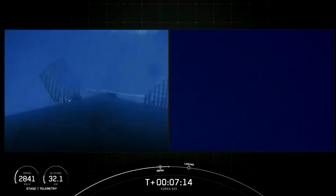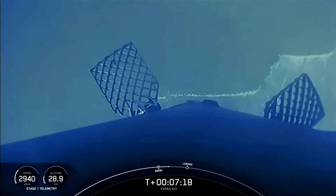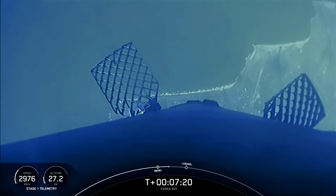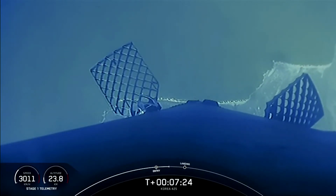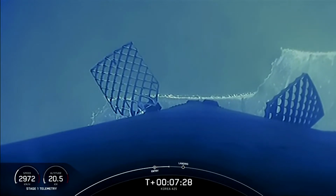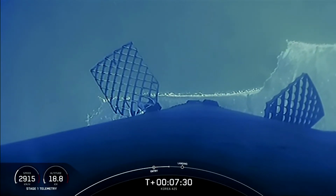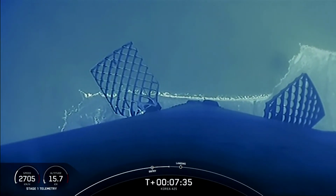Stage 1 entry burn shutdown. Confirmation of entry burn end. FTS has safed. The Merlins on board the first stage are optimized for sea level. These achieve about 190,000 pounds of thrust during both ascent and descent, while the MVAC engine is optimized to operate in space, producing 220,500 pounds of thrust in vacuum.